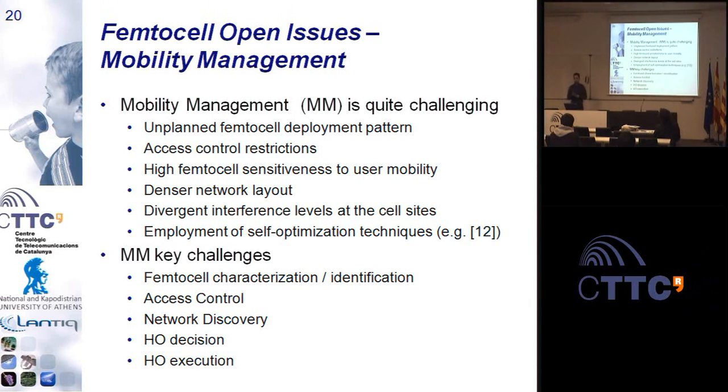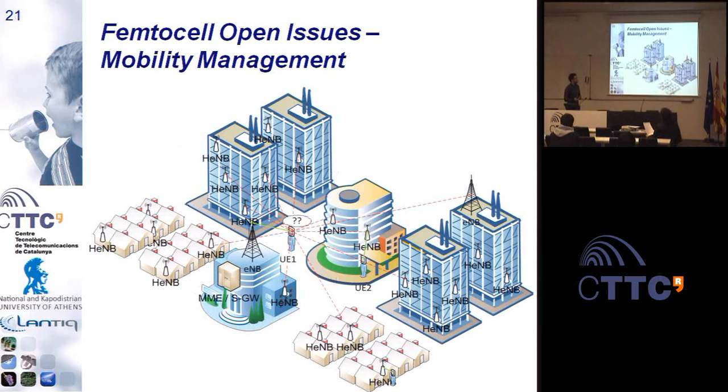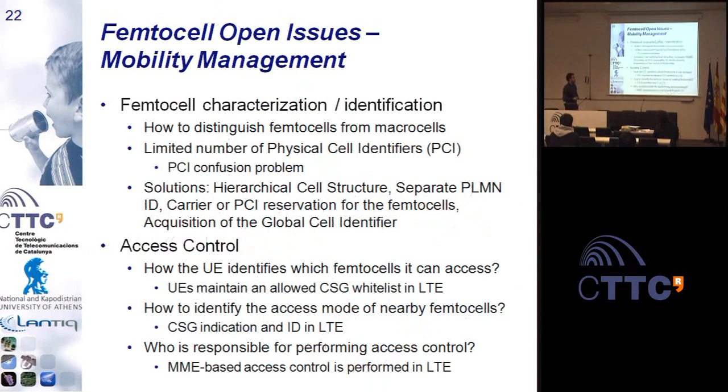Now, mobility management can be broken down into 5 important key challenges. We have the femtocell characterization identification, we have access control, and we also have the normal 3 aspects of mobility management, which are network discovery, handover decision, and handover execution. Now, here's a typical example of the dense femtocell deployment within a macro. Here's the macro, here's the user equipment, where the user equipment receives a lot of signals from nearby cells, and all this network densification leads to the challenges we will discuss in the following slides.